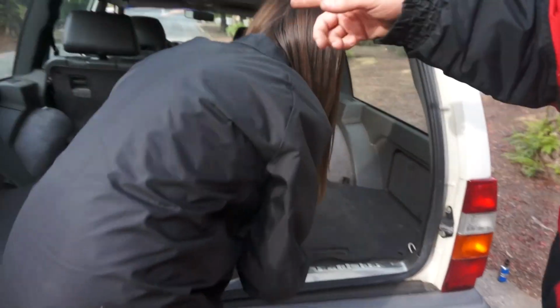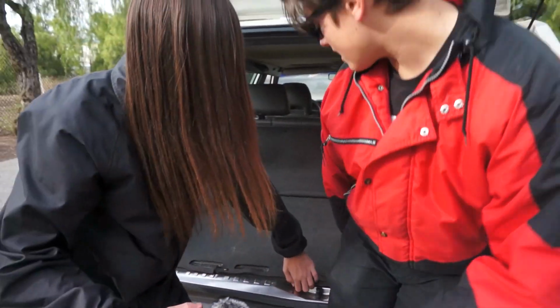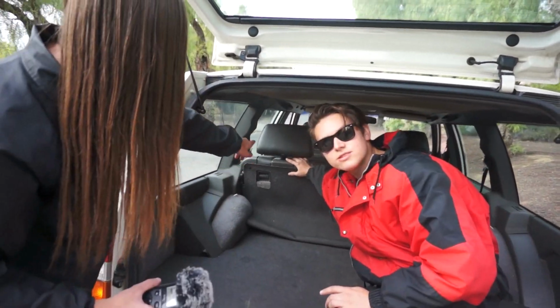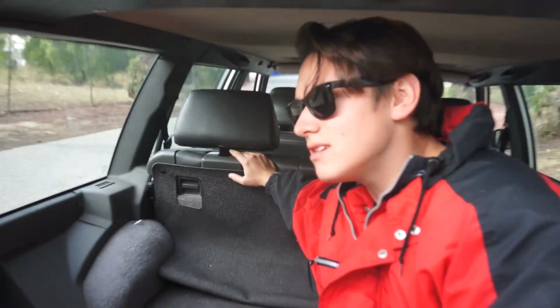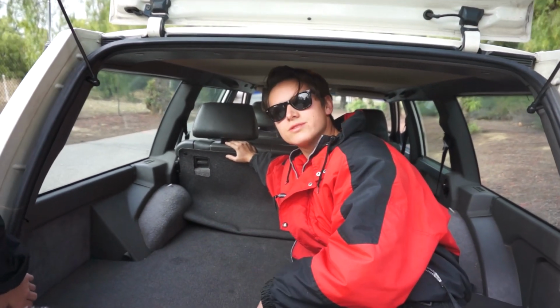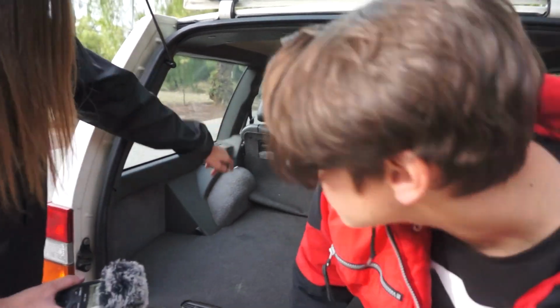Ooh, the rear seat headrest has a single stop. Oh, that's cool. They pull straight up. Yeah, I know that, but it has a single stop, which is cool, because usually they have dual stops. What were you going to show us under the floor?